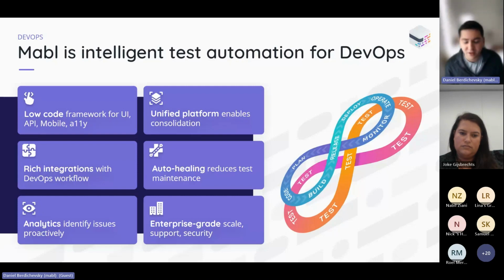We really have a very rich set of integrations. We work well with a number of the CI/CD platforms. We have a bi-directional integration with Jira. And we have open APIs and webhooks built in so it's easy to integrate with any solution that you have in place right now, whether it's TCM, test case management, or something else like a CI/CD pipeline.